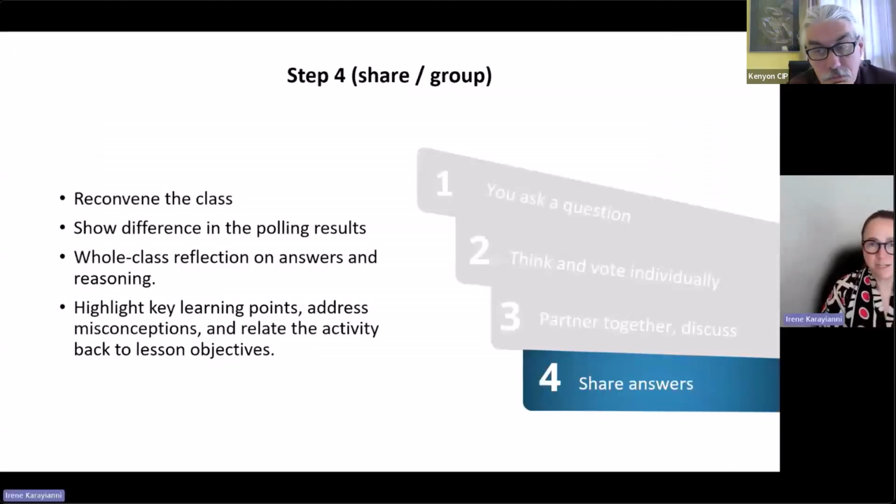As a final step, you gather the class back together. At this stage, the projector is showing the responses provided by the pairs, and students see the difference in the results. Pairs share their discussions with a larger group. This can be done through a general discussion, selecting maybe a couple of pairs to present, and the class is reflecting on the answers and the reasoning.